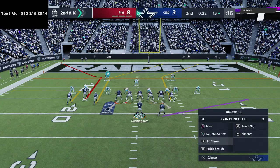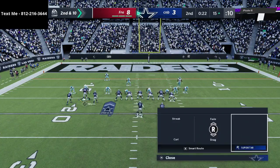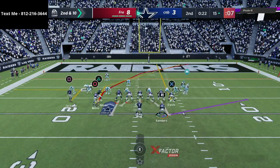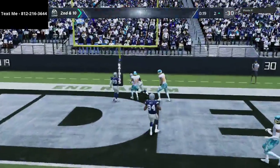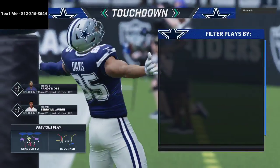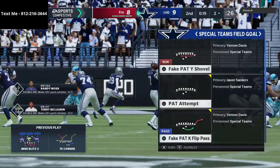Okay, right here, this is kind of a tricky scenario. So what we're going to do is we're going to try to hit a motion crosser or Vernon Davis or Moss. That's really what we're looking at right here. And we got Vernon Davis right up the seam. That's a huge touchdown. Bunch tight end offense strikes. That's a huge touchdown.